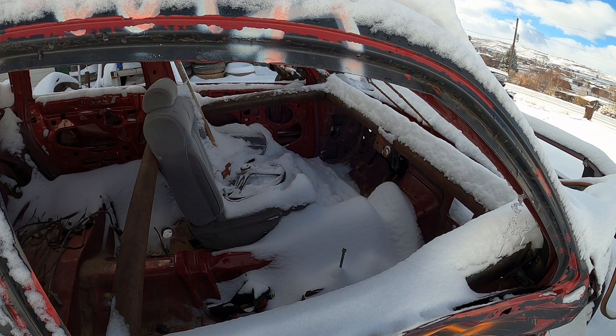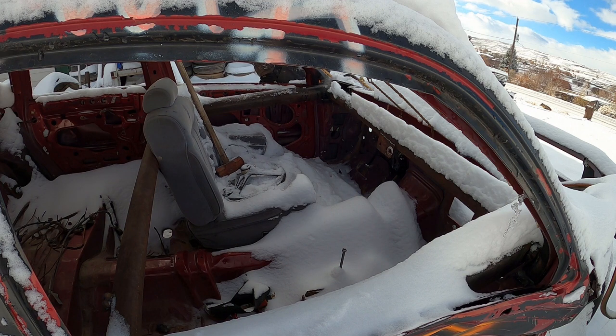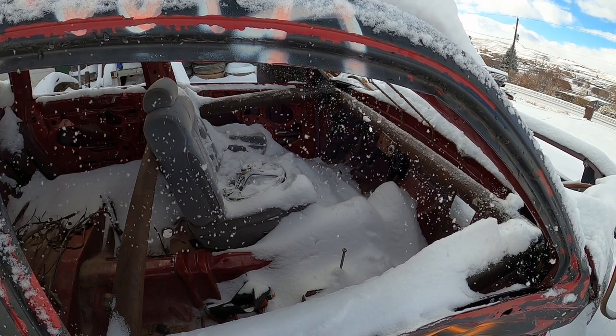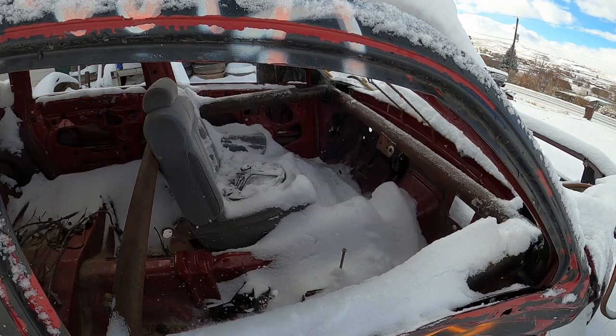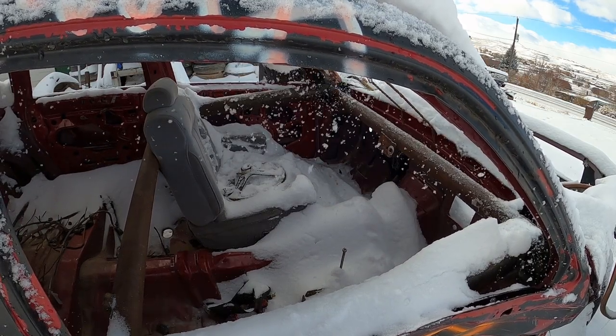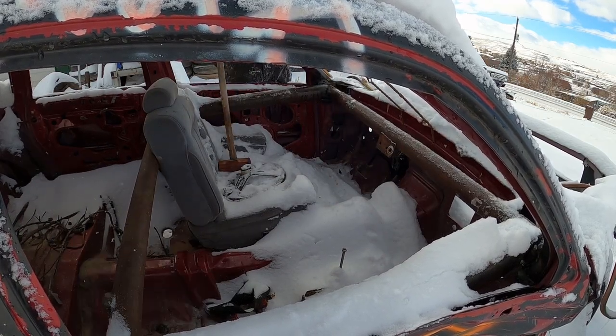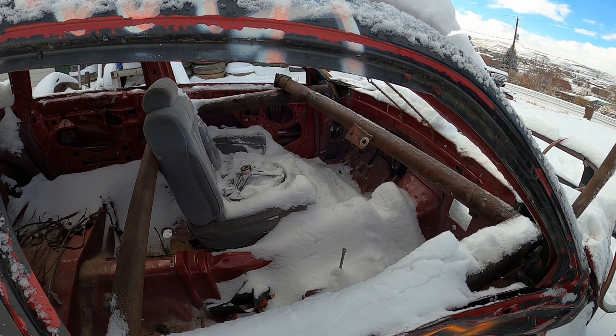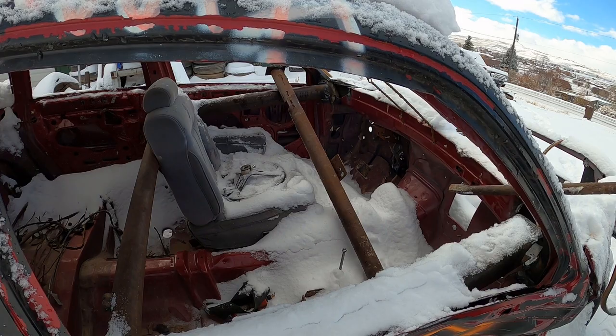Now, if you didn't notice, it's winter. Okay, we've got her cut loose now. I should probably get a bigger hammer, eh? Nah, that one will do just fine. Maybe just a little pry bar. Well, there you go.